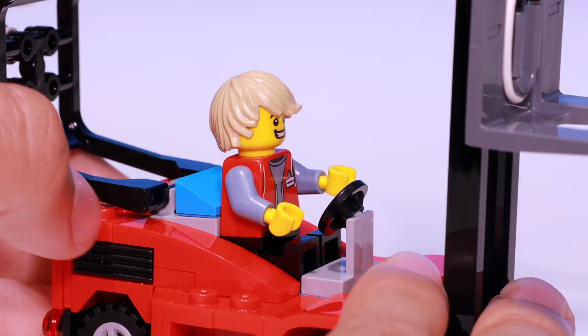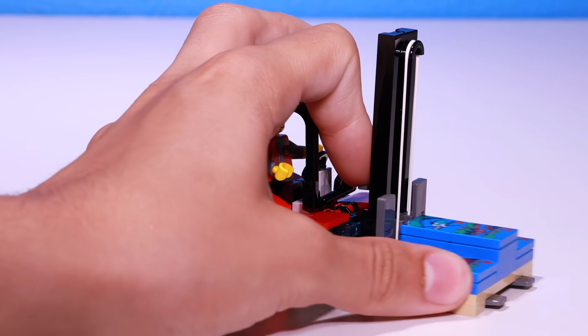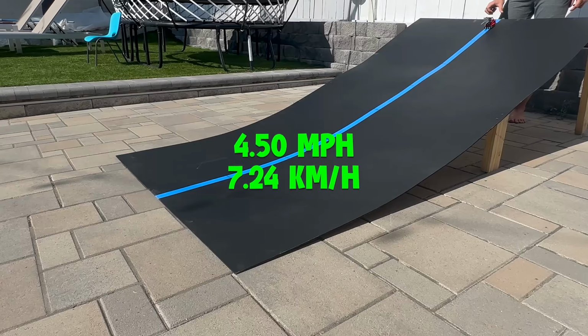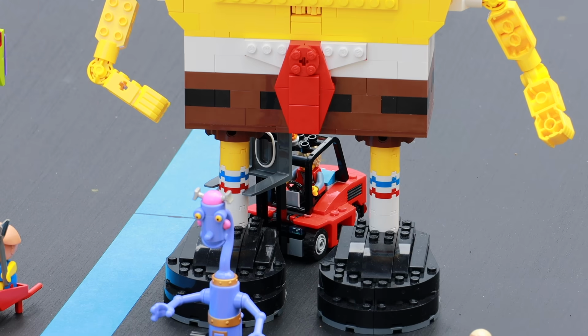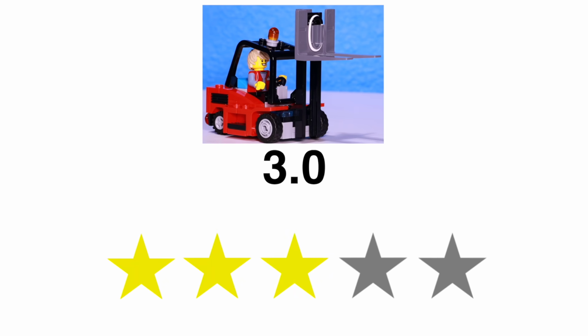This part can open, there's a steering wheel for the driver, and finally you can actually move the forklift, so it can pick up all the Lego sets. Now let's find out how fast it is. It ended up going 4.5 miles per hour. Now let's see how much destruction this forklift can do. I guess nothing. I'm gonna give this forklift 3 stars.